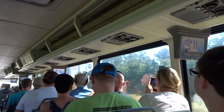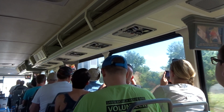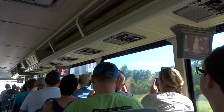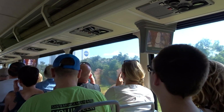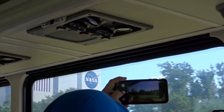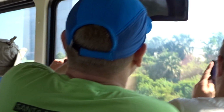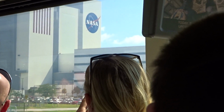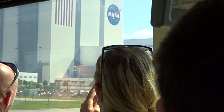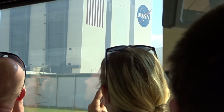21 stories tall. The VAB is where everything comes together before a launch. The Apollo and Space Shuttle vehicles were assembled for flight in the VAB. This cavernous facility contains 4 huge bays where the spacecraft were assembled using massive overhead reach planes for highly complex maneuvers. Today, the VAB is being updated to assemble our next human-rated launch vehicle, the Space Launch System, or SLS.